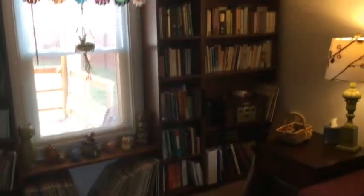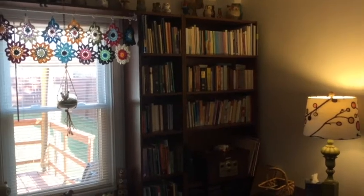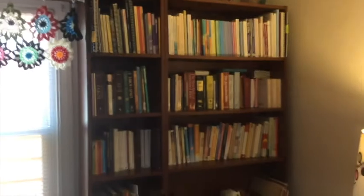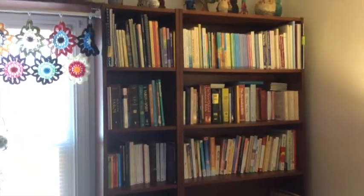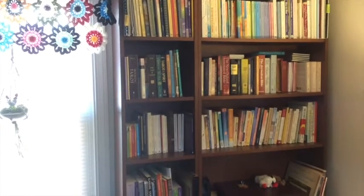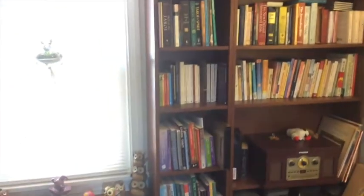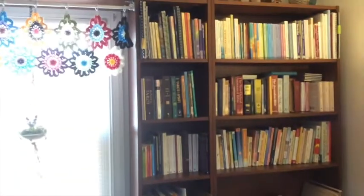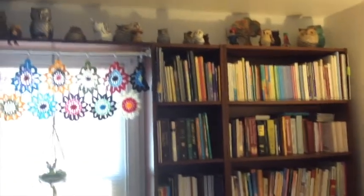Okay, so this is the living room where I actually do keep the rest of the books. We were a homeschooling family for 25 years, so we collected, these are just the books we kept. This is where I keep most of my philosophy, religious studies books, anthroposophy books. There are a couple of tarot books on here, spiritual books, self-help. There are some Reiki books on here, I believe. And my owl collection across the top there.